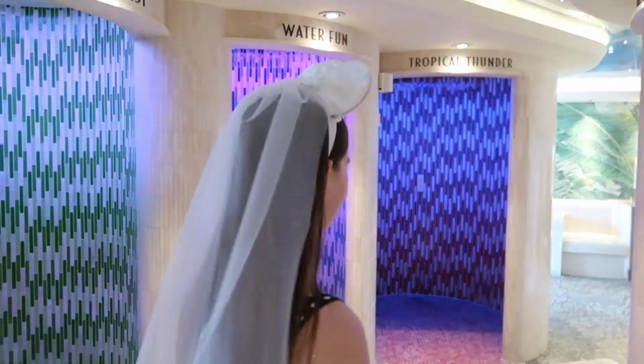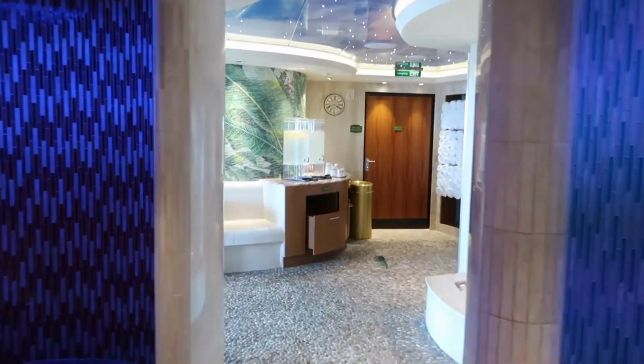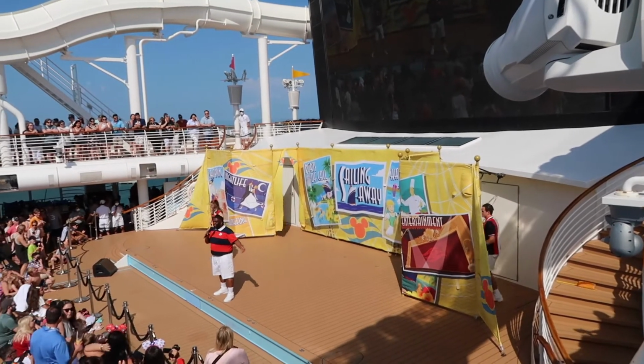So, very nice. And after checking out the spa, it was time to head up to the top deck for the sail away party. So, let's go. Hello, Disney Fantasy!